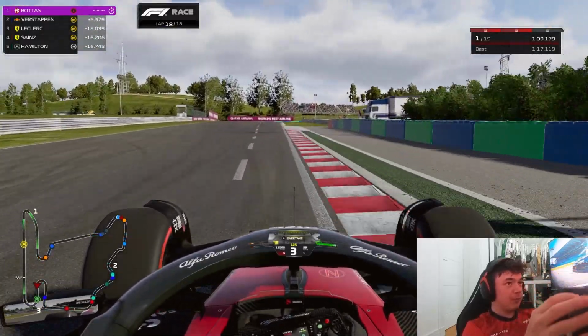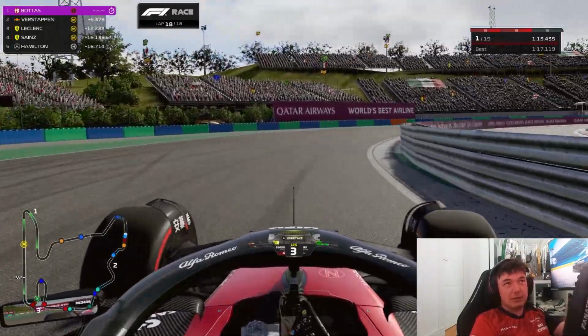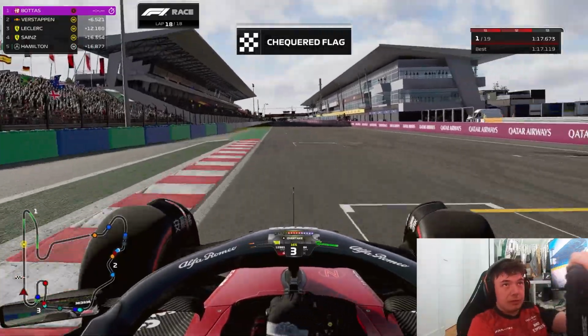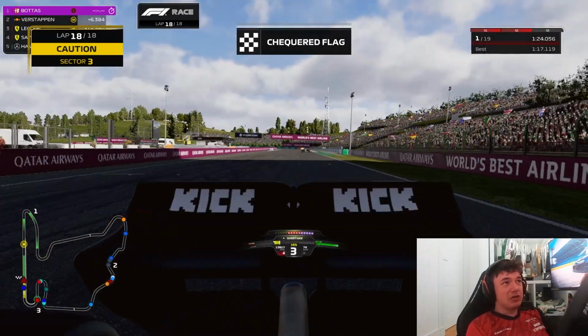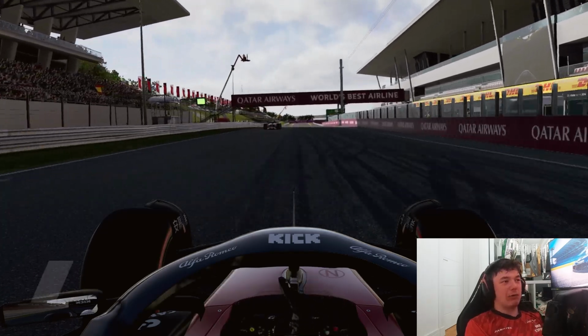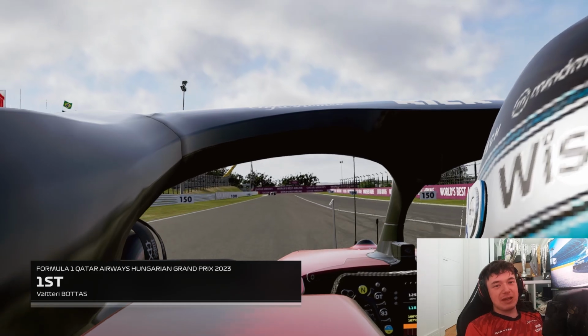Do you know what we should do? We should risk it with a 360. We might lose the win. We just about got it. See ya, Max. So there we go. 360 to round off the first challenge here in the Hungarian GP. Taking first place is Valtteri Bottas.